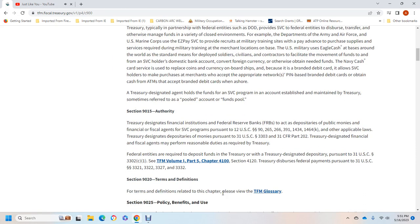The Treasury designated financial agent, per bank, performs reasonable duties required by Treasury. Federal entities are required to deposit funds with the Treasury designated depository pursuant to Title 31 U.S. Code 3203, and the Treasury Financial Manual, Volume 1, Part 5, Chapter 4100, Section 4120. Treasury disburses federal payments pursuant to Title 31 U.S. Code 3322, 3327, and 3332.